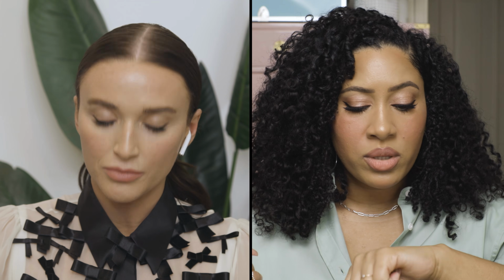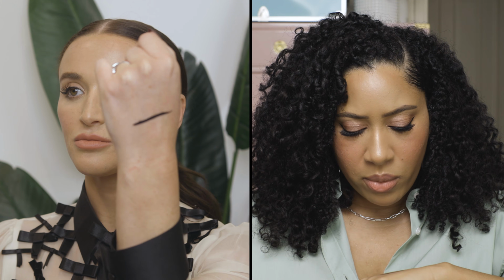I think that's kind of the key. It was super fast. It's really, really black, which I really appreciate. I don't have to go over it multiple times, because if I have to do that, then I will not use an eyeliner. I like it to be super, super pigmented no matter what, but really, really nice. And I also like that when it goes on, it has a little bit of a wet look.